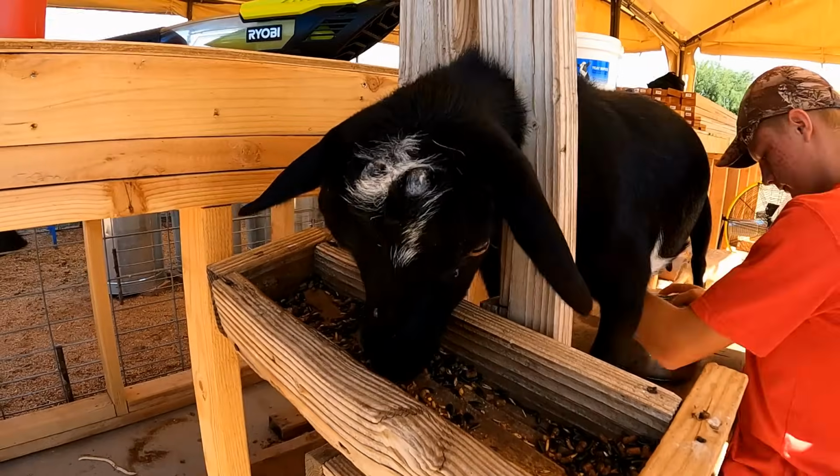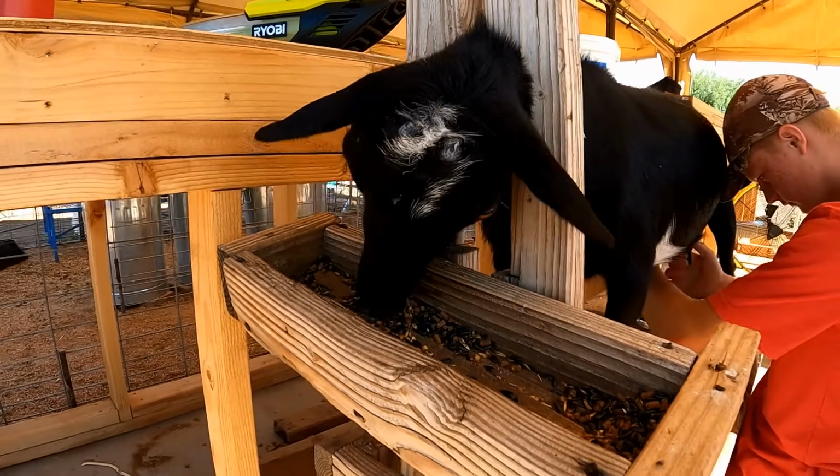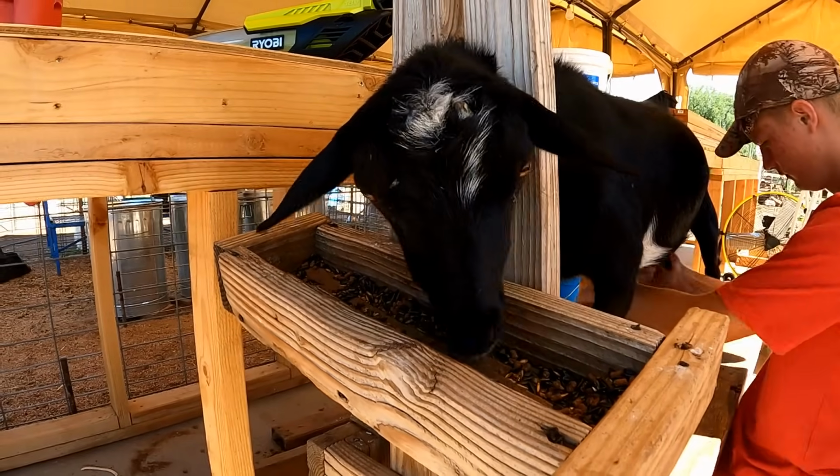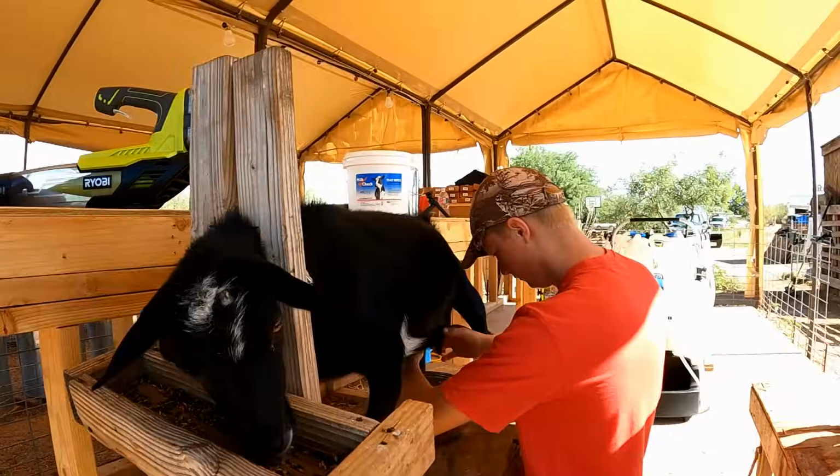How you doing today, Lily? So Lily did really good on her milk test results. She actually went up a whole point in butterfat. So she was 5.4, now she's 6.4, which is awesome.